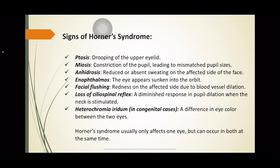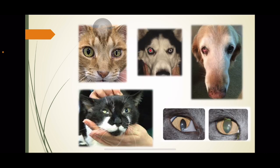Facial flushing, redness on the affected side due to blood vessel dilation. Loss of ciliospinal reflex, a diminished response in pupil dilation when the neck is stimulated. Heterochromia iridum, in congenital cases, a difference in eye color between the two eyes. Horner syndrome usually only affects one eye, but can occur in both at the same time.